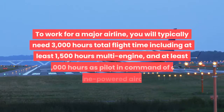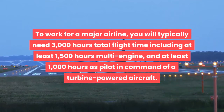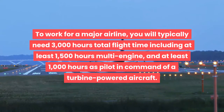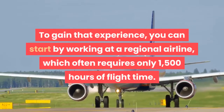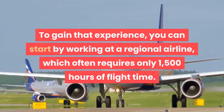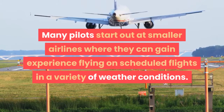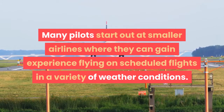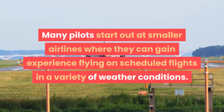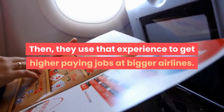To work for a major airline, you will typically need 3,000 hours total flight time, including at least 1,500 hours multi-engine, and at least 1,000 hours as pilot in command of a turbine-powered aircraft. To gain that experience, you can start by working at a regional airline, which often requires only 1,500 hours of flight time. Many pilots start out at smaller airlines where they can gain experience flying on scheduled flights in a variety of weather conditions. Then, they use that experience to get higher-paying jobs at bigger airlines.